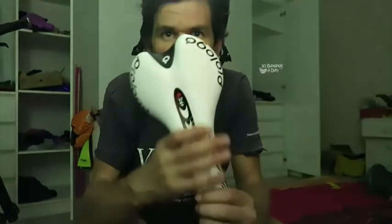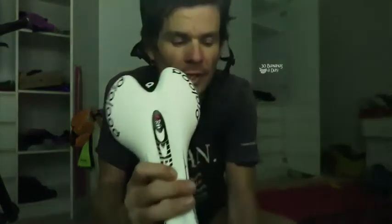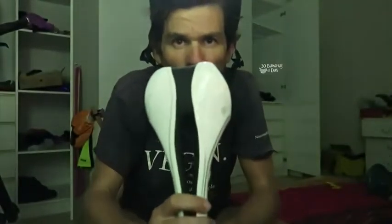Other saddles do have little grooves in the middle. I think it's a good idea, but saddles are personal choice. What works for me, it's not like diet. One diet works for everyone, but saddles, it's different. But the grooves are getting more popular. So I think you have to try out different saddles.